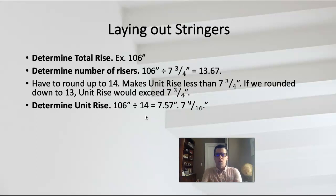I'm going to lose a little bit of floor area because my stairs just got longer because I have an extra riser, which means I'm going to have an extra tread also. The reason I would probably try and do that is because not only does that get us closer to that golden number of 7 inches rise, but the closer we get to 7 3/4, the more we lose some wiggle room on this thing.